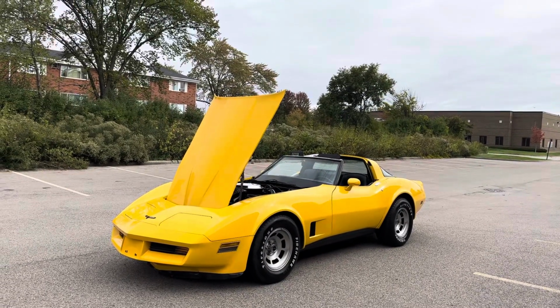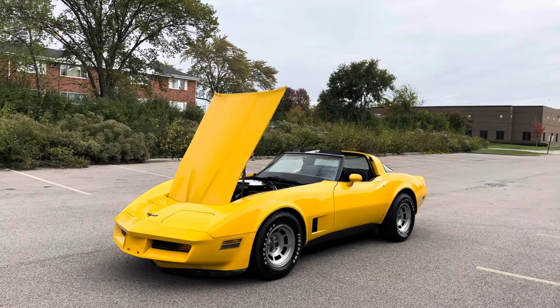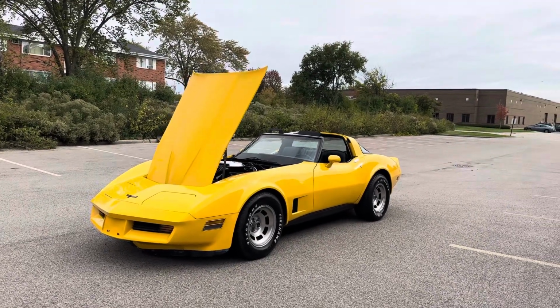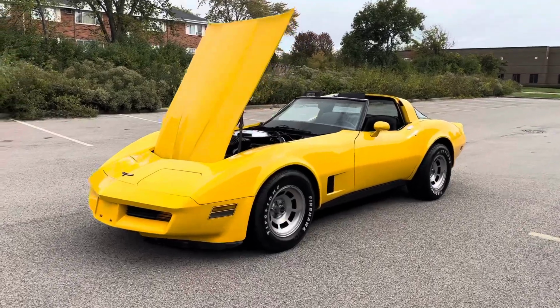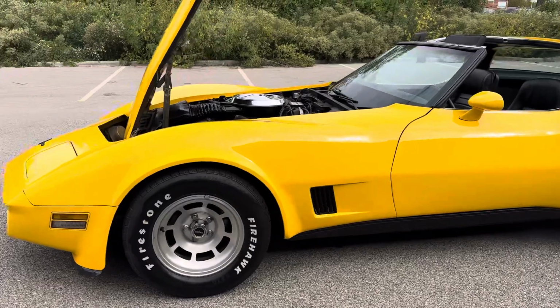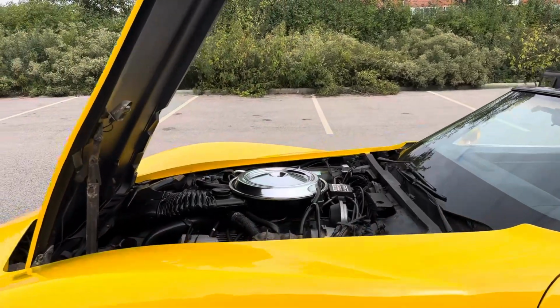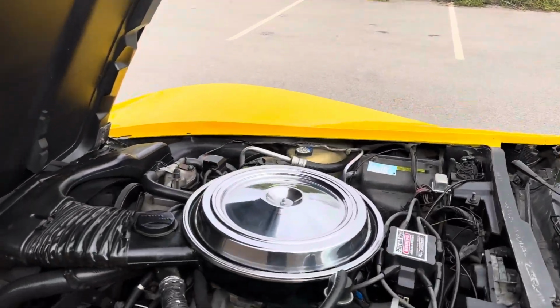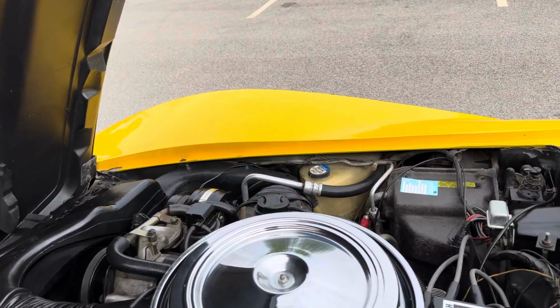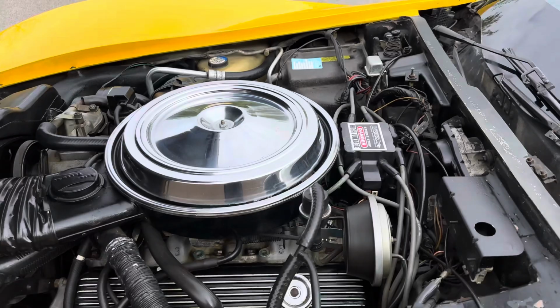MGMClassicCars.com. Check out what we just got in. 1981 Chevrolet Corvette. Yellow, great color combo. Real nice shape, 78,000 original miles, 4-speed. Hasn't been all chopped up, pretty much original. Air conditioning. Body's in real good shape.